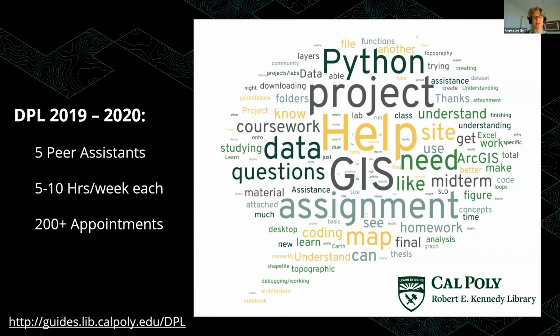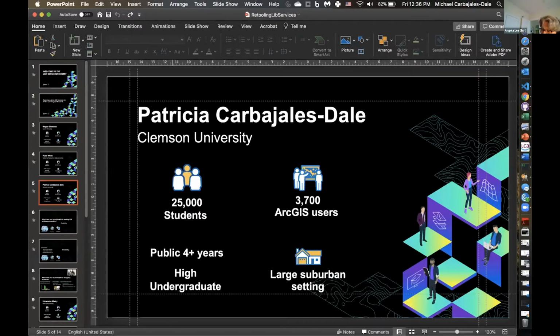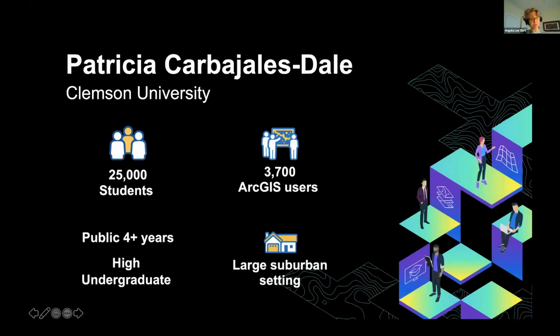And while you're doing that, I will invite Patricia to start sharing her slides. Our next speaker, Patricia Carbajales, is the executive director for the Clemson Center for Geospatial Technologies. Clemson is a public institution in the South with a larger population than the other two we've heard from so far, a high undergraduate population, and a high adoption of ArcGIS. So with that, Patricia, take it away.